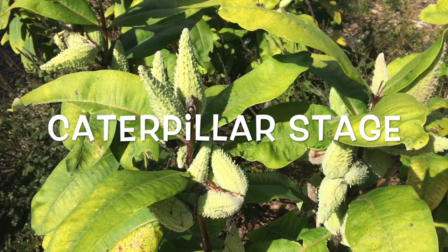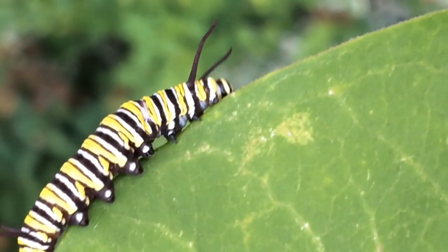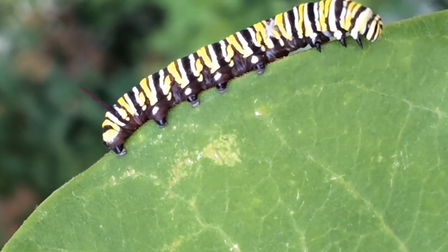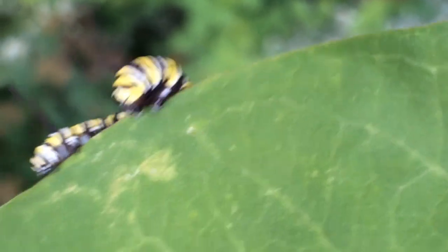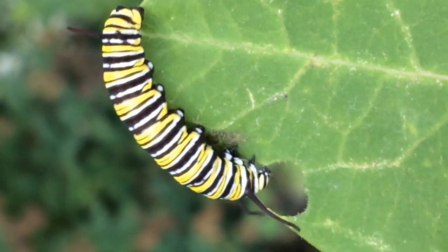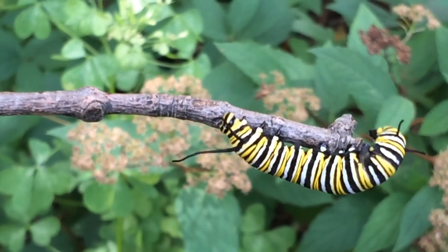The caterpillar stage. The caterpillars grow a lot during this stage, which lasts about 10 to 14 days. Here you can see a close-up look at how the caterpillar gets around. Hanging around upside down is no big deal if you're a caterpillar.